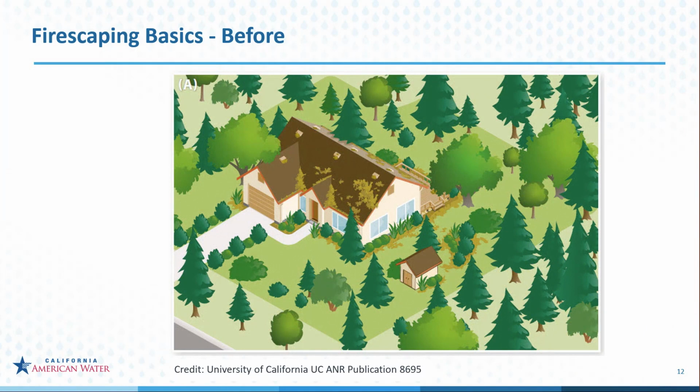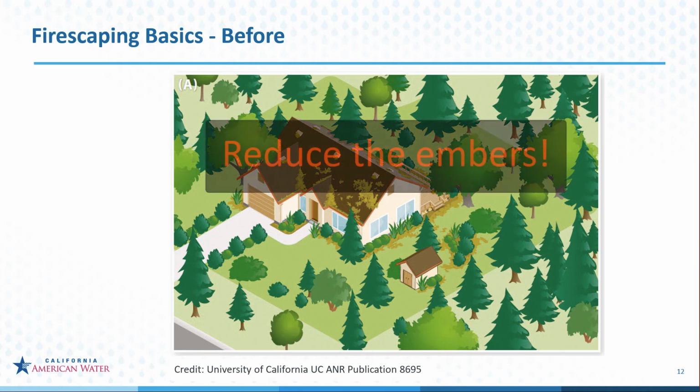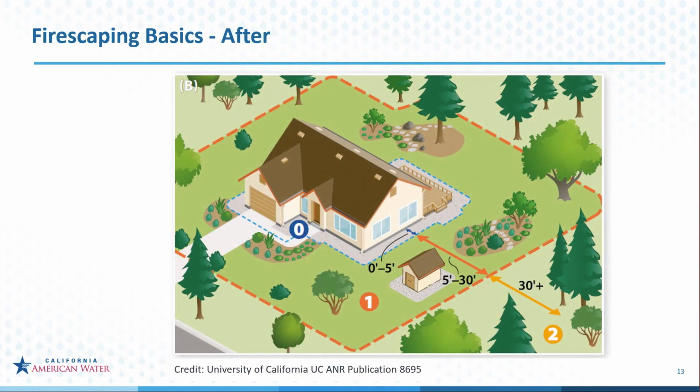But to reduce the risk of wildfire, we do need to be diligent about setting up our landscape in such a way as to slow the feeding of the fire as it nears your home, starve it when it gets really close, and reduce the risk of embers igniting the home. This graphic from UC shows a property that is fully at risk for wildfire entering the landscape and swiftly moving toward the house. And this one shows the same property with the risk factors removed. To learn more about these elements, please refer to a handout we've provided you called Resources.